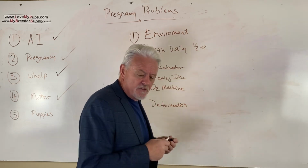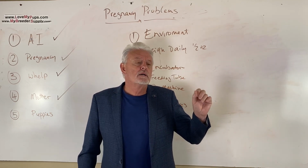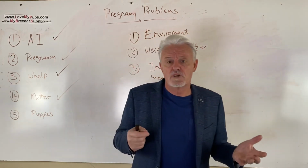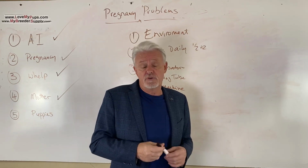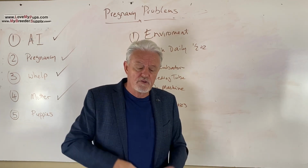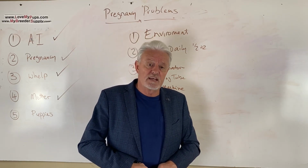Deformities. Okay, so now other deformities. A very common one is what we call water babies. A puppy that comes out bloated up, its head's all swollen up, its whole body's swollen up, it's full of water. What can you do? I've never had one of these personally, but what you can do is give Lasix to the dog. What Lasix does is it takes fluid off the blood through the kidneys, and the dog pees it out. Whether that will be successful, I don't know, but I don't know what else you can do, and I would be trying to give Lasix in a situation like that.